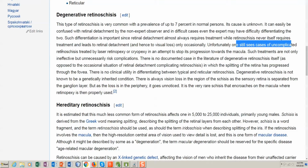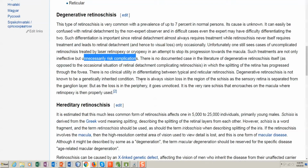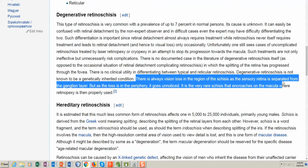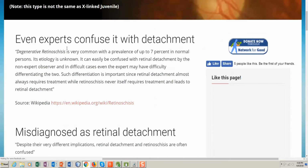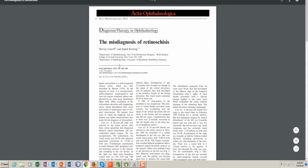Unfortunately, one still sees cases of uncomplicated retinoschisis treated by surgery. Don't let anybody convince you of this. Such treatments are not only ineffective but risk unnecessary complications. This is important: there is always vision loss in the region of the schisis. Don't let anybody convince you that you have a detachment because you have vision loss in the periphery.